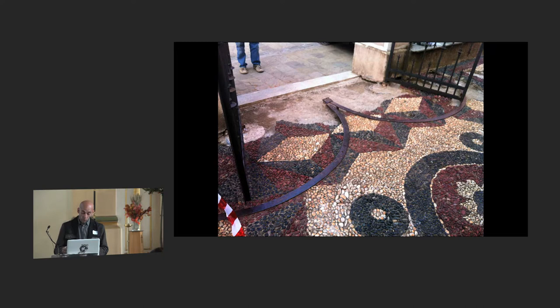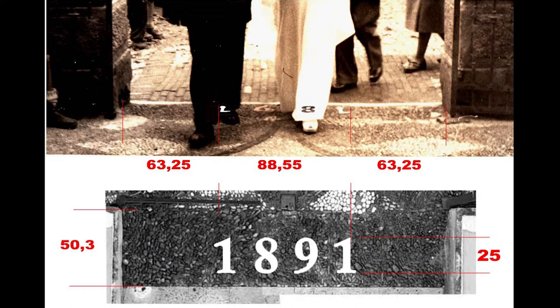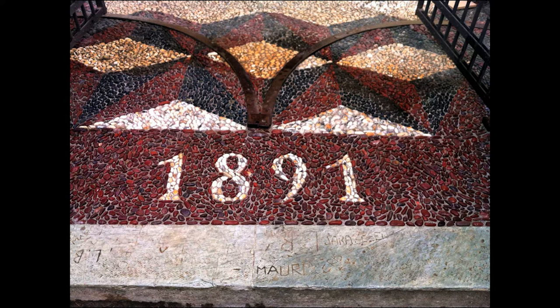And one day a woman came bringing with her this one. We can see it's possible to recognize the number one here on the left, and here there is the nine. At this point we had the elements for the reconstruction. The permission was granted by the Office for Artistic Heritage, and we made it.